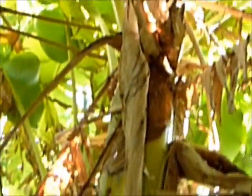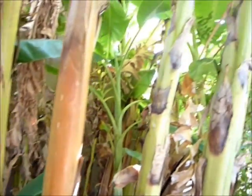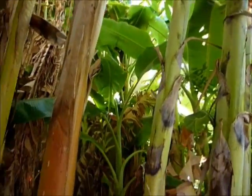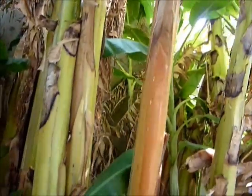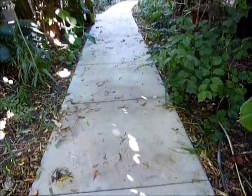We actually have about 4 branches of bananas that are in various states of development. Okay, and here is one cluster of banana trees, and we are always picking the dried banana leaves off of them and trying to keep them healthy. Okay, we're standing in the center on the path of the private Dale's Garden.